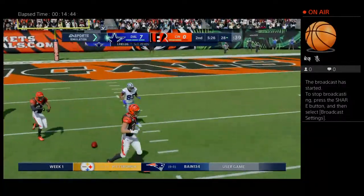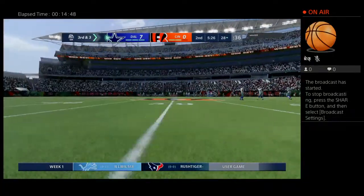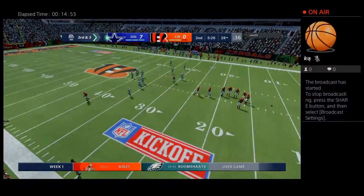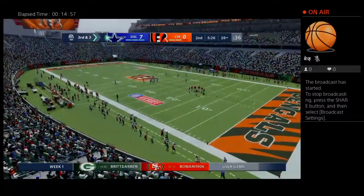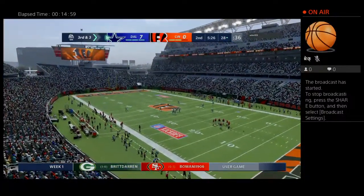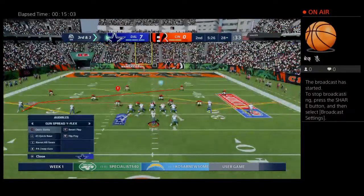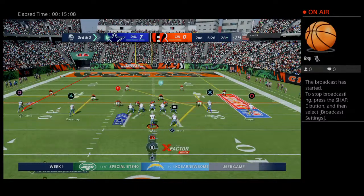Toward the center of the field, but it's incomplete. CeeDee Lamb is intended target, and it's 3rd and short. And that's a nice job there because you've got to play the ball, not the man when in coverage. That'll keep you away from a lot of needless penalties, and he's able to knock that one away. Here comes play number 9 now as they come up on a 3rd and 3.